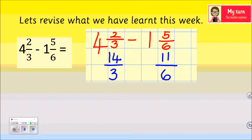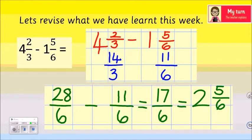First of all, because they're mixed number fractions, with subtraction it makes it a little bit more tricky. I'm going to convert them from mixed number fractions to improper fractions. So we know the denominator stays the same. So 3 times 4 is 12, add 2 is 14, 14 thirds. 6 times 1 is 6, add 5 is 11, so 11 sixths. But I can't subtract because they've got different denominators, so I need to look for the lowest common multiple, which in this case would be 6.